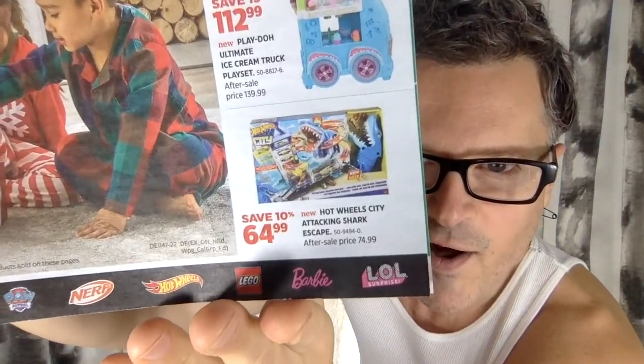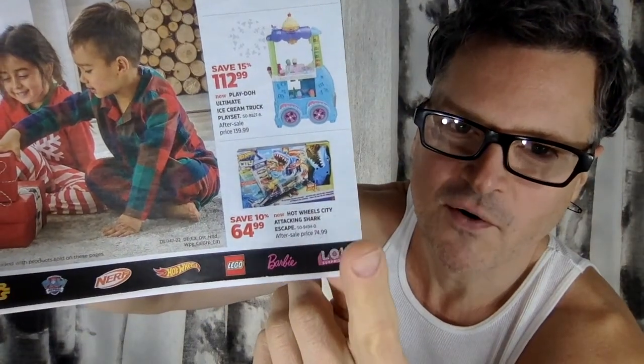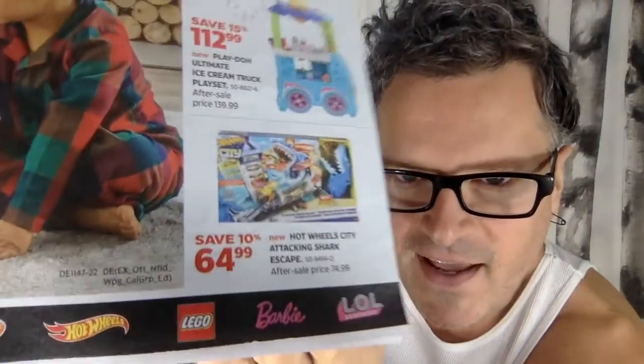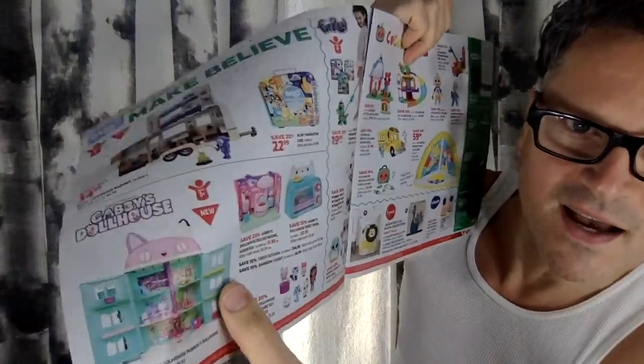This is a Hot Wheels City Attack Shark Escape. How long is this going to take? I guess these must be the highlights if they're on the front. I like a track. I don't like one that's so gimmicky, but I could see how that could be a lot of fun. I can't see what is offered, and maybe it is fun. Maybe it's like the Mousetrap game and it just continues on and goes on forever. Okay, let's see what's inside here.